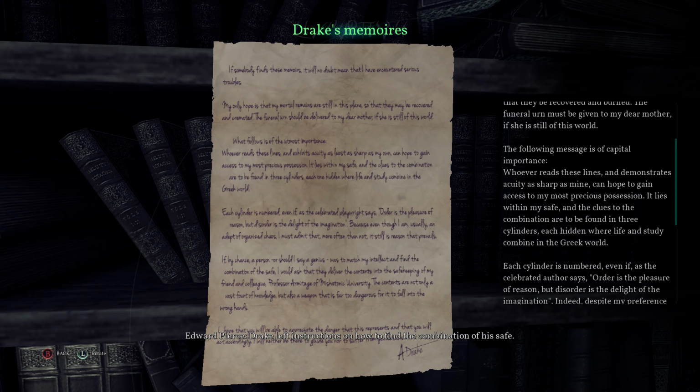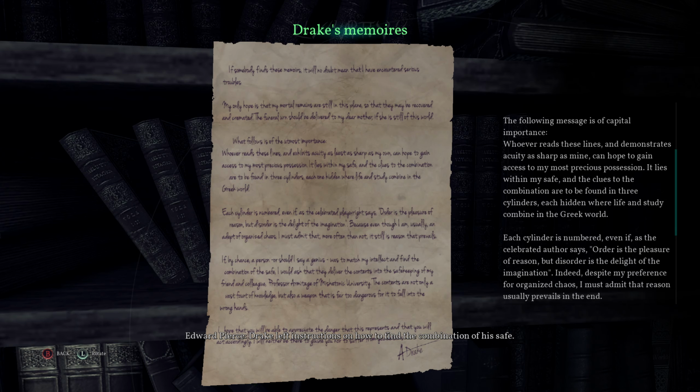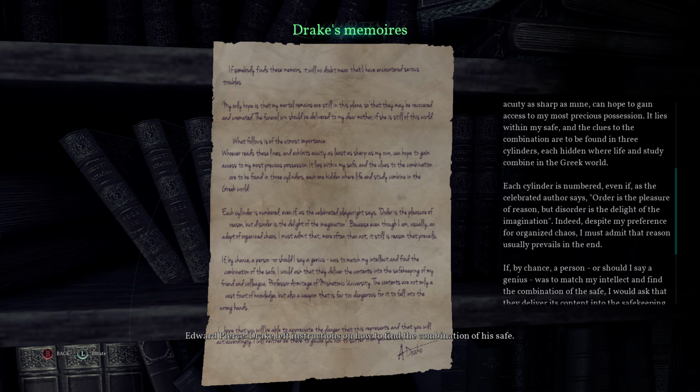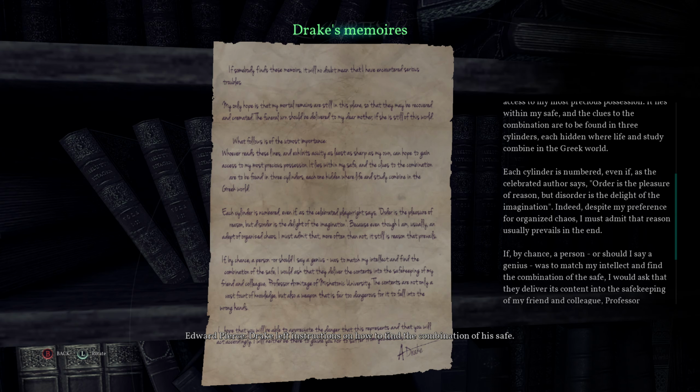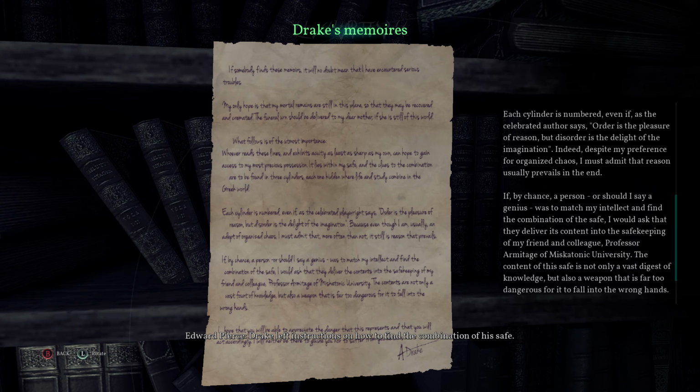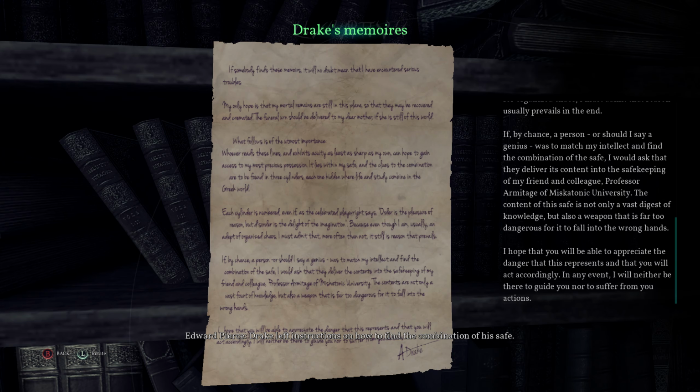Each cylinder is numbered if, and its celebrated author says, order is the pleasure of reason, but disorder is the delight of the imagination. Indeed, despite my preference for organized chaos, I must admit that reason usually prevails in the end. If by chance a person, or should I say genius, was to match my intellect and find the combination of the safe, I would ask that they deliver its content into the safekeeping of my friend and colleague, Professor Armitage of Miskatonic University. The content of this safe is not only a vast digest of knowledge, but also a weapon that is far too dangerous for it to fall into the wrong hands. I hope you will be able to appreciate the danger that this represents and that you will act accordingly. In any event, I will neither be there to guide you nor to suffer from your actions.